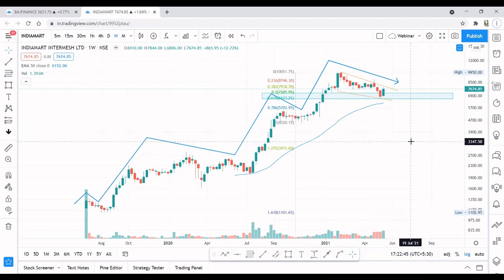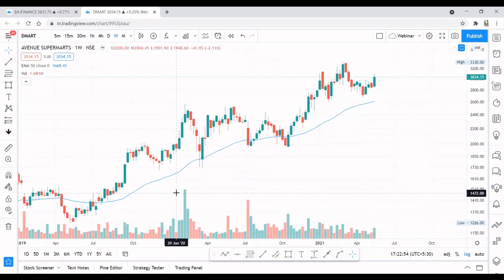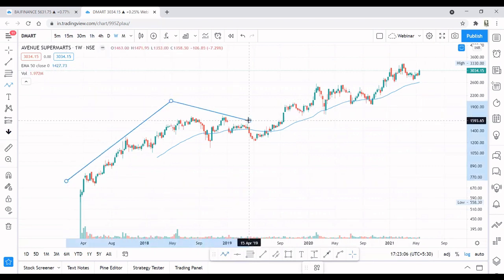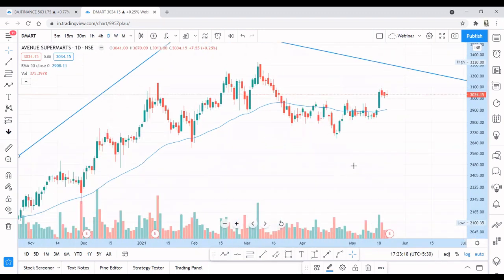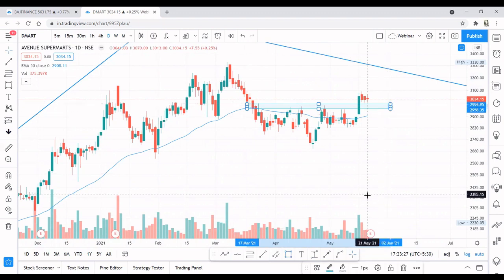Next is DMart. Even DMart is forming a higher high, higher low pattern on a weekly chart. On a daily chart, it has given an inverted head and shoulder breakout. It has broken out on heavy volumes, and it has been consolidating and removing weak holders. And there's earnings also in the next week. So even earnings would give a catalyst movement over here.